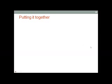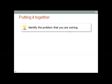So putting it all together, is there any one overarching thing that I can give you to drive the quality of a patent, both from a technical standpoint and from a commercial standpoint? There's one thought that I can leave you with. Click once, Akshita. Which is identifying the problem that you're solving.